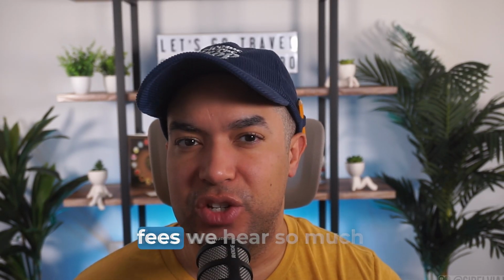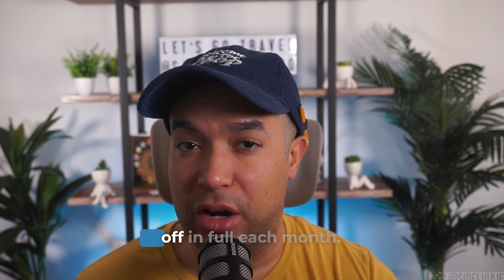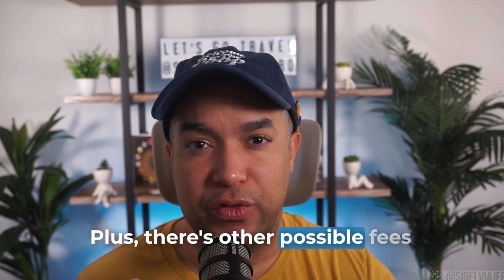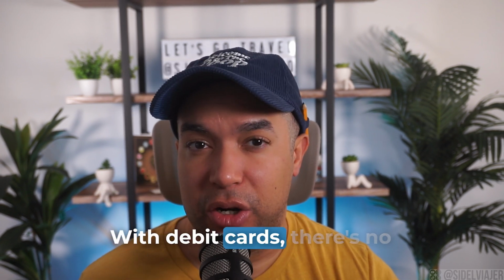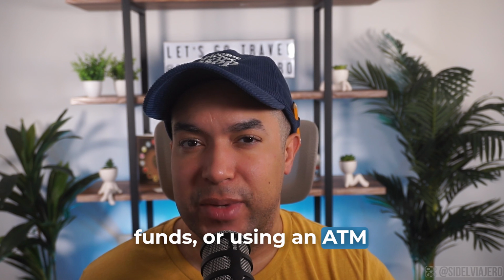But what about interest and fees we hear so much about? With credit cards, you'll be charged interest on your balance if you don't pay it off in full each month. Plus, there are other possible fees like the ones we discussed earlier. With debit cards, there are no interest charges, but there can be fees for overdrafts, insufficient funds, or using an ATM outside of your bank's network.